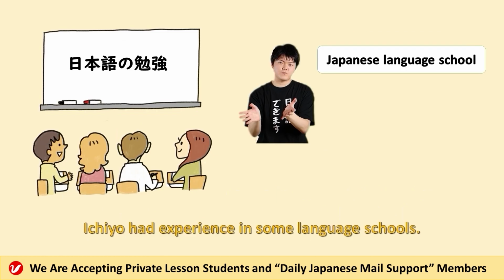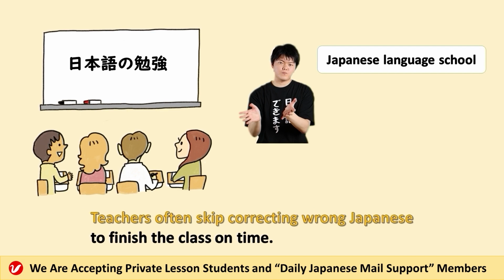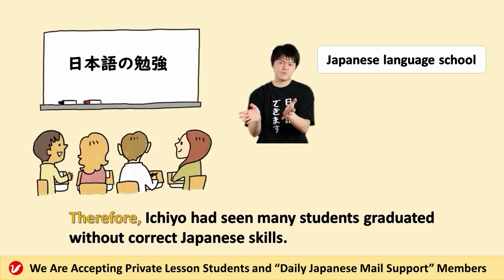Ichiyo had experience in some language schools. In language schools, teachers don't have enough time to check and correct your Japanese. Teachers often skip correcting wrong Japanese to finish the class on time. Therefore, Ichiyo had seen many students graduated without correct Japanese skills.